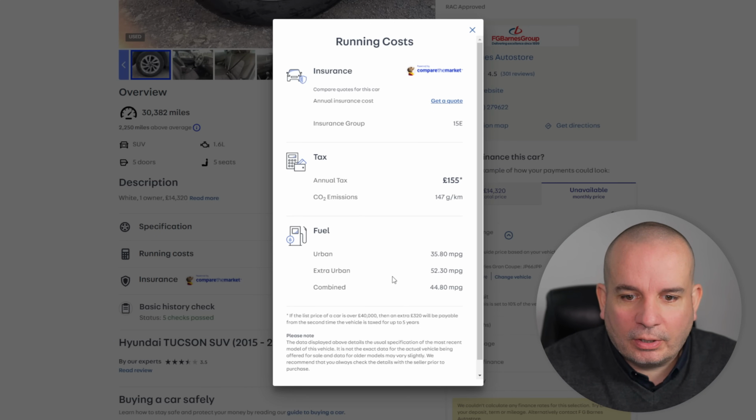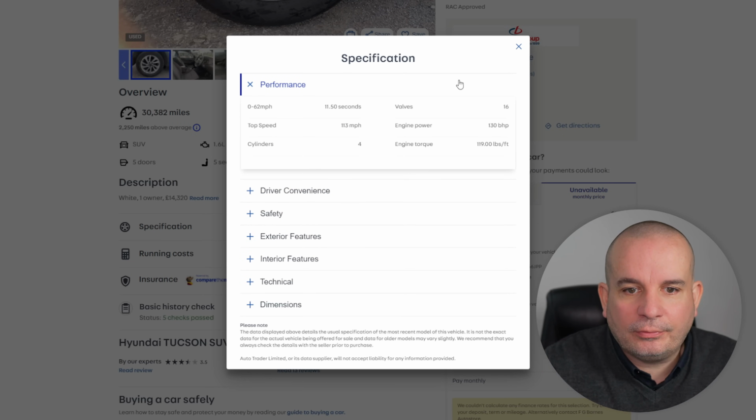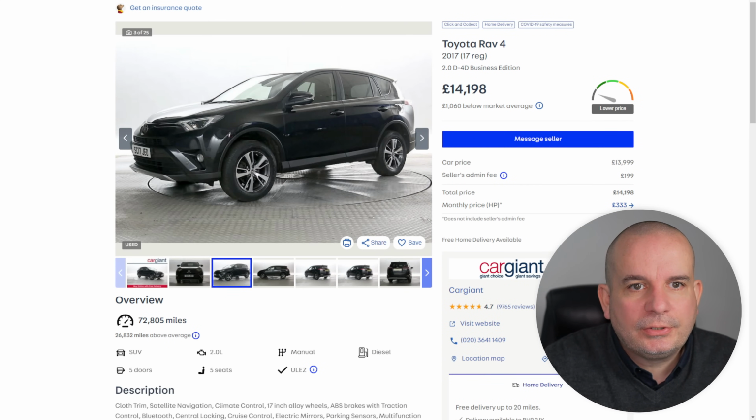155 quid annual road tax and 44.8 combined MPG, not bad at all. And then you're looking at 11.5 seconds to 60, so it's not very quick, but there you go. It's not everything to everyone, is it?